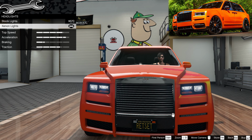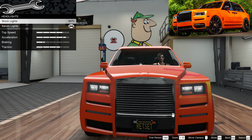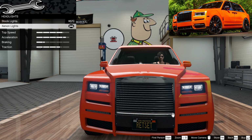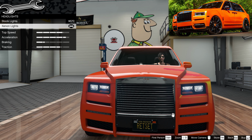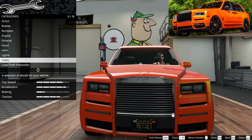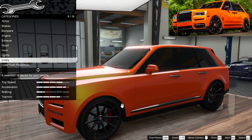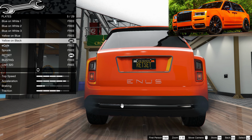The headlights, I've got xenons on, but they're very blue. I'm not sure it's the best option. I think I would suggest car meet lights, to be honest. These look a bit yellowy, so yeah, get yourself down the car meet, spend the 20 grand. Not using any livery on the car, of course. Number plate up to you.